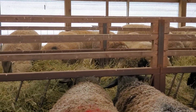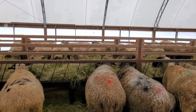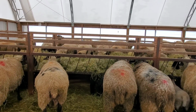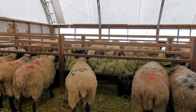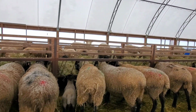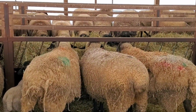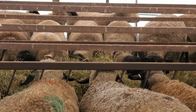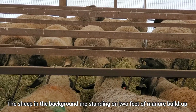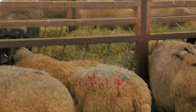So it looks like the ewes on the other side are way higher or taller than these ewes, but we have to get the manure pack out from the other side. This side's all cleaned off, but the other side is high, so see how much taller they seem up there? If you look at the backs, that's how much manure buildup you can get in a barn very quickly.